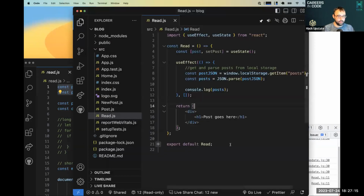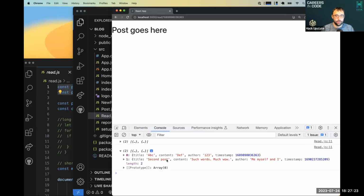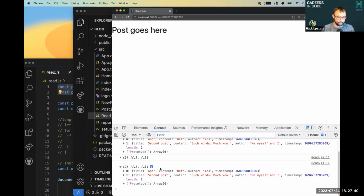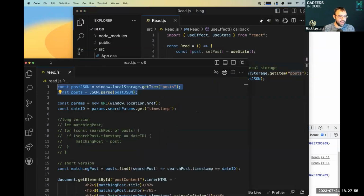So I then am looking at my posts and I've got all of my posts here, but I don't want all of my posts. What post do I want? I want the specific post that I clicked this read more button on. I only want to see the second post, but I have all of these posts here. How am I going to match the posts in the array with the posts over here? Well, we already have the answer to that.